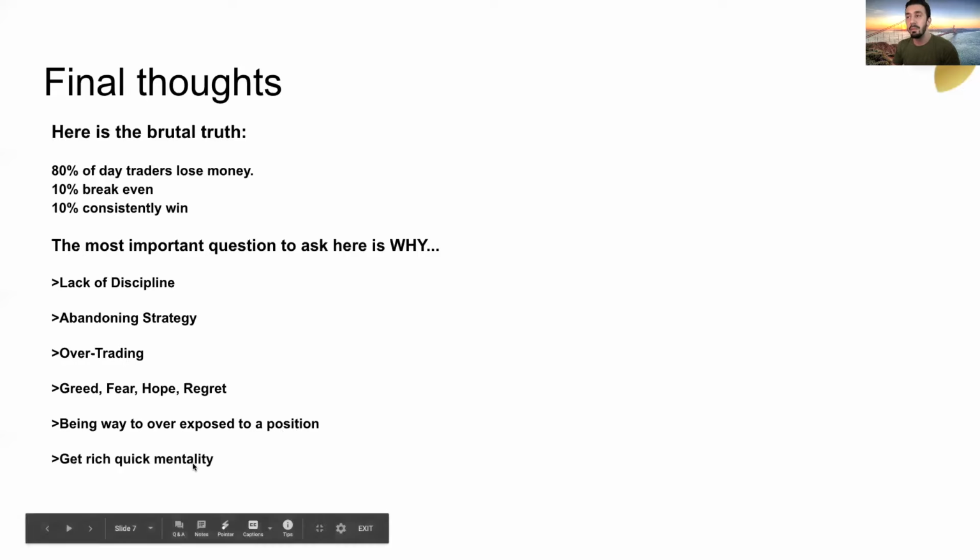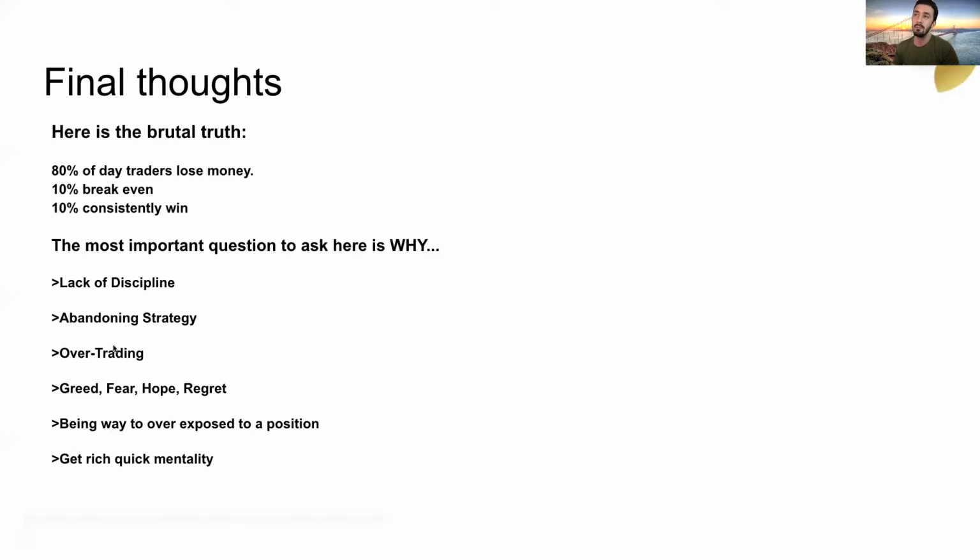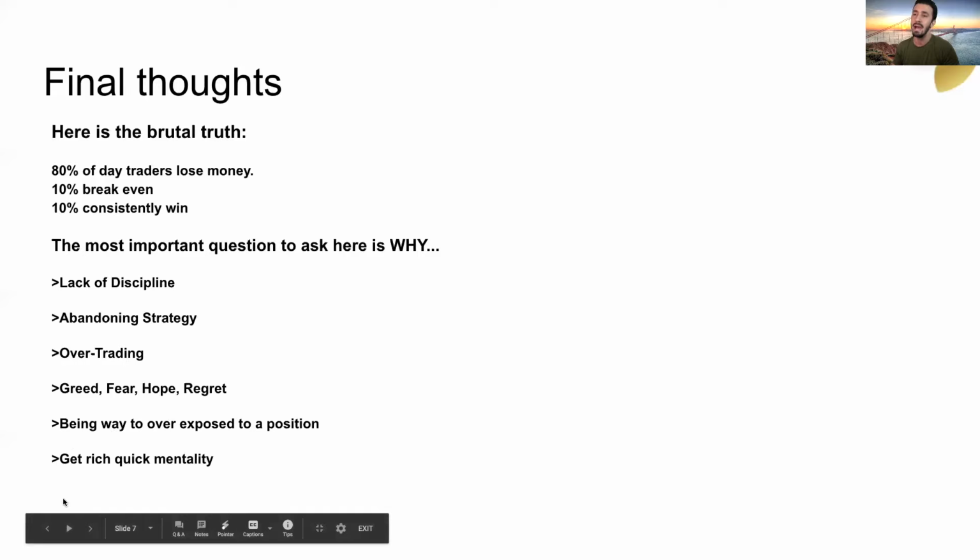The get rich quick mentality, I think we already went over this. A lot of people fail, and if you guys notice a pattern here, you guys notice a pattern here? I didn't say anything about bad chart reading, bad positioning. This is all psychological.